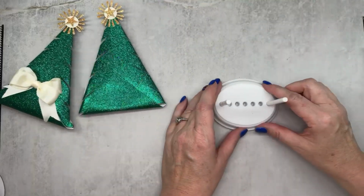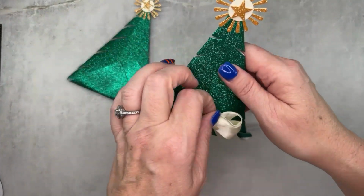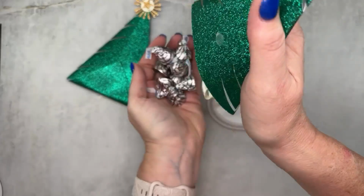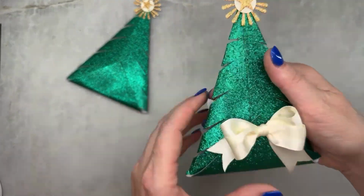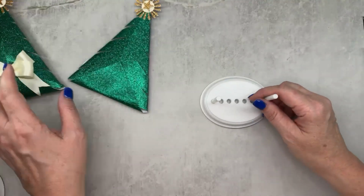Let's set this aside. So we have, oh, I need to take those candies out. I'll forget they're in there. Five months later, I'll find this tree with a bunch of old candies and I'll be all sad.